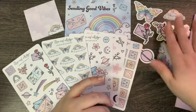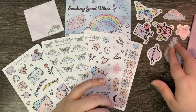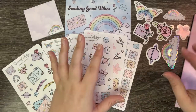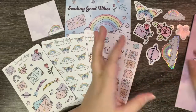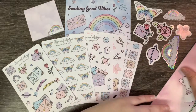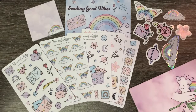I love that she included a few more of these die cut stickers. I really love her bigger stickers. To me, the way I decorate, it's nice to have a big thing that you can put either in a corner, in the center, something to kind of draw the eye to. So that'll definitely be what that's used for. And as always, her notebooks are always welcome in this house.